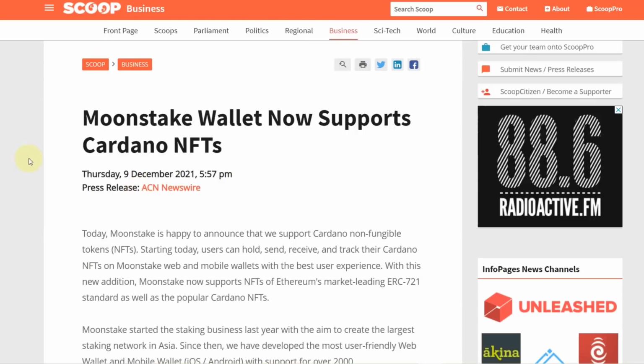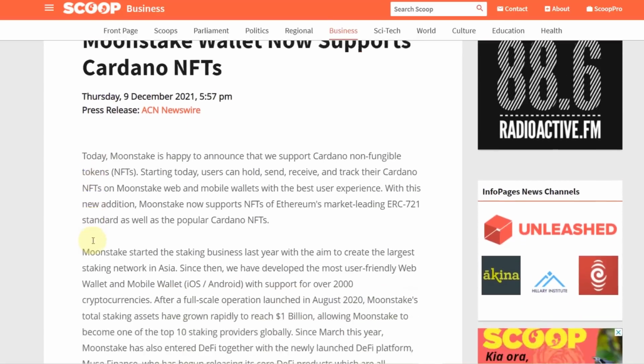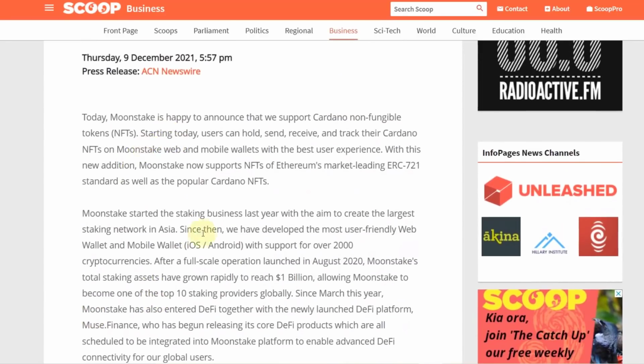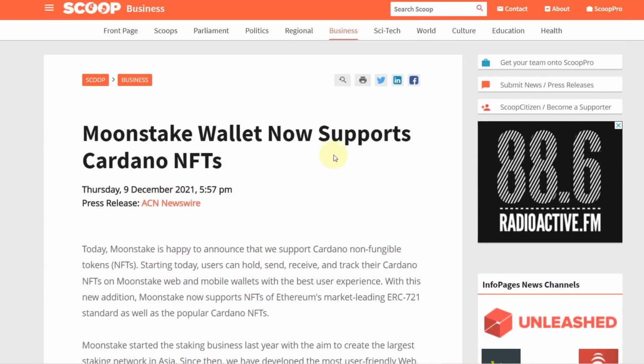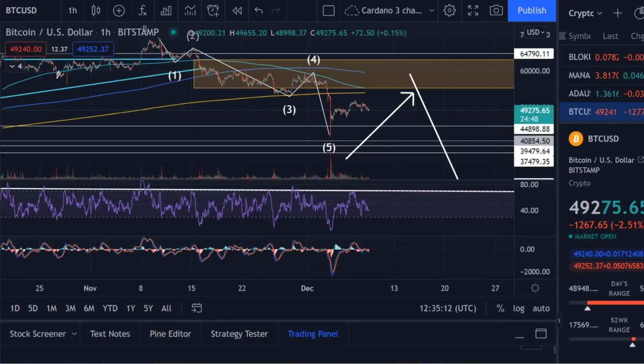And then just small news that have come out: Moonstake wallet now supports Cardano NFTs. There are quite a few projects now with regards to NFTs on the Cardano blockchain, so this is now also supported by the Moonstake wallet, in case you are interested in any way in NFTs. So I think that's fairly cool.